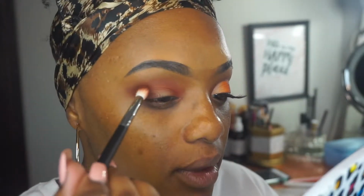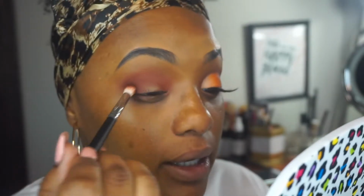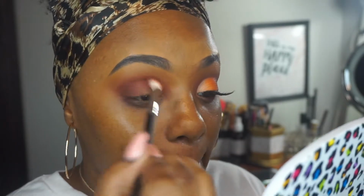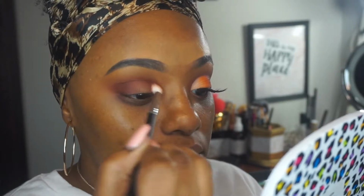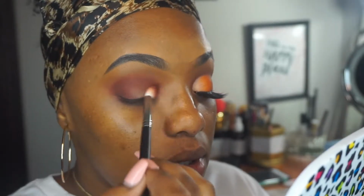And then I'm gonna start working on the crease. Just the tip of the brush. And this is like into the crease. Windshield wiper motions. Got those windshield wiper motions. And pat on the inner corner as well.